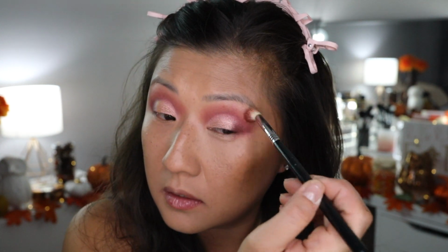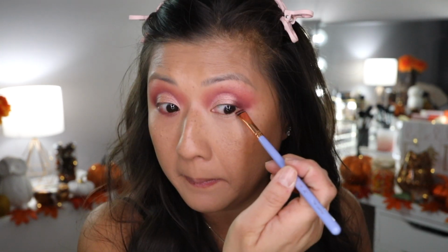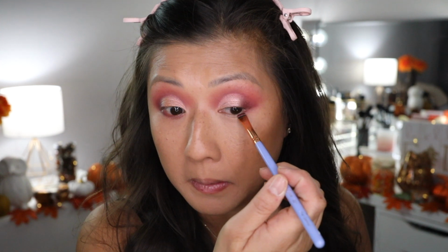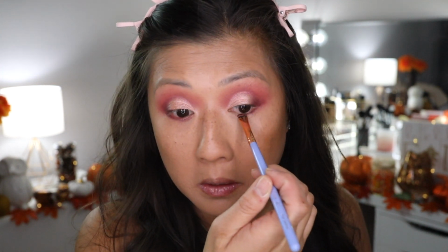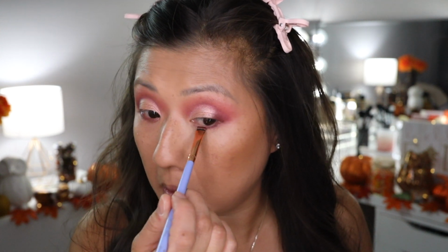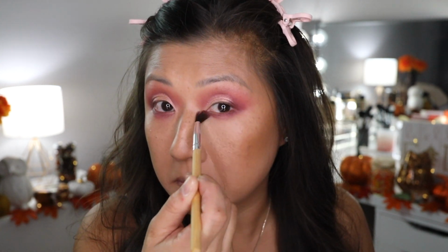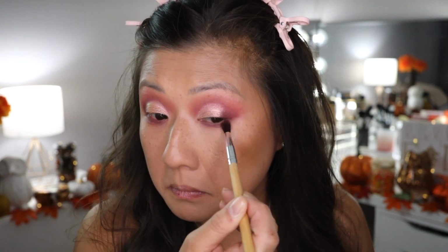I'm gonna quickly mirror the shadows from the top to the bottom. Sorry about that, my battery died, so I don't have a viewfinder to look at, so I'm doing it the old school way without the viewfinder. So I basically mirrored what was on top and doing that to the bottom here. I truly love her shadows. They are so nice. They're so easy to blend, they're so pigmented. So I'm gonna use that same brush that I used earlier, and I'm just going to blend it all out under here for a more smokier look.